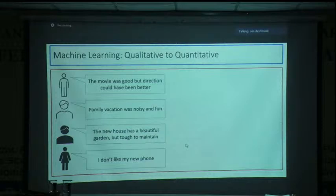I will share the presentation with the organizers if anybody wants to look at it later or wants to connect with me post the talk. A fundamental problem that we see in machine learning as a whole is that when we as humans communicate, we always talk in a very qualitative way. For example, if somebody asks you how the movie was, you will use a lot of positive or negative adjectives, how your Diwali or vacation was, how's the new product that you bought, and so on.